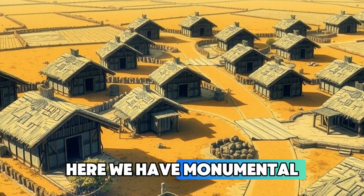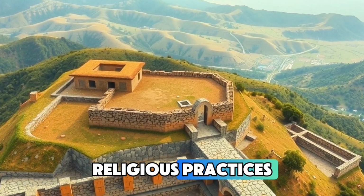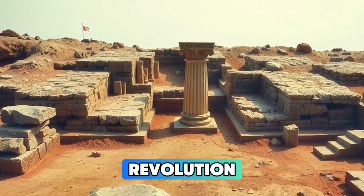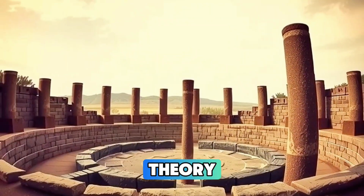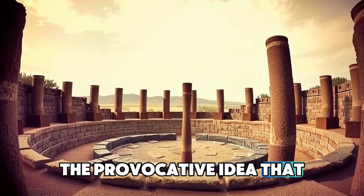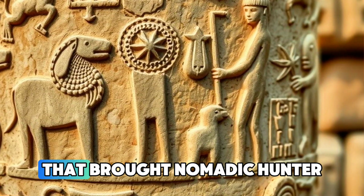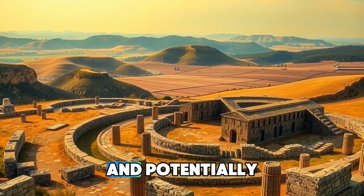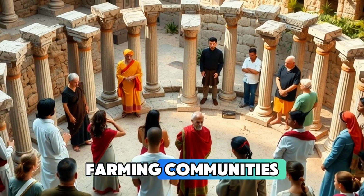Here we have monumental architecture and evidence of complex religious practices thousands of years before the agricultural revolution. This has given rise to the religion-first theory. The provocative idea that spiritual gatherings may have been the catalyst that brought nomadic hunter-gatherers together in the first place and potentially even motivated the transition to settled farming communities.